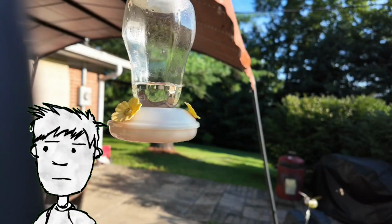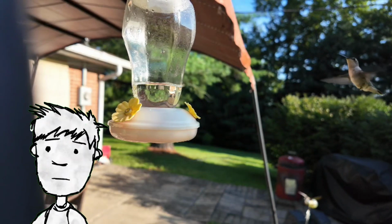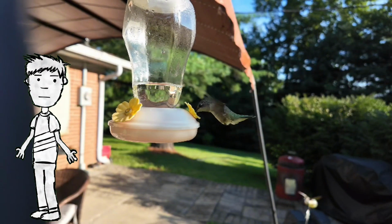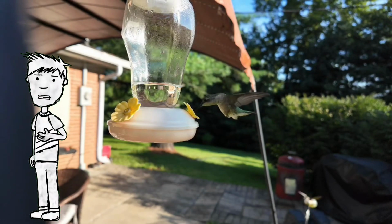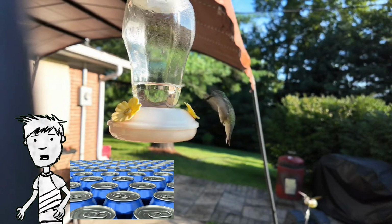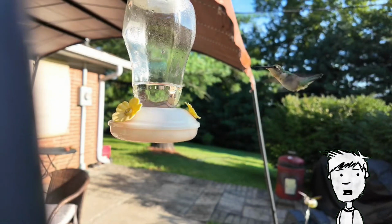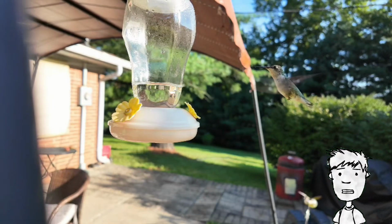Built-in jet engines. Their wing joints rotate 180 degrees, letting them pull power from both the upstroke and the downstroke, something almost no other bird can do. They burn calories so fast, they have to eat half their body weight in sugar every day. That's like a human drinking 1,000 cans of soda every 24 hours. If a human had their metabolism, we'd need to eat around 150,000 calories per day just to survive.